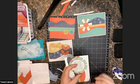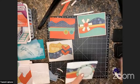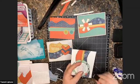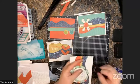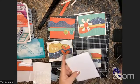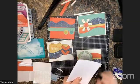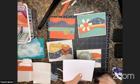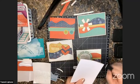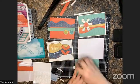Okay. Ink all the way around this one. And because this is white and it's going on white, I actually want kind of a nice dark edge on here. Otherwise, it's not gonna look right. Okay. I'm gonna ink my card base as well, and get this adhered down.